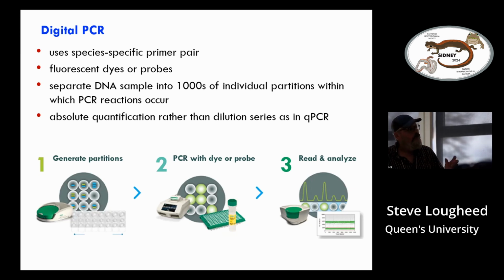And the idea here is we're trying to partition each individual sample into 20,000 individual partitions using an emulsifying oil. Within each of those 20,000 droplets, you might have no template, if the template you're interested in is very rare, or one copy, or occasionally just a few copies, but you also have reagent. So when you run the PCR, you're going to either have a positive or a negative, and then you count. But you don't sit there with 20,000 droplets and count. The machine does it for you. And theoretically, what you should then have is a direct estimate of the number of copies of template that were distributed in your 20,000 partitions.